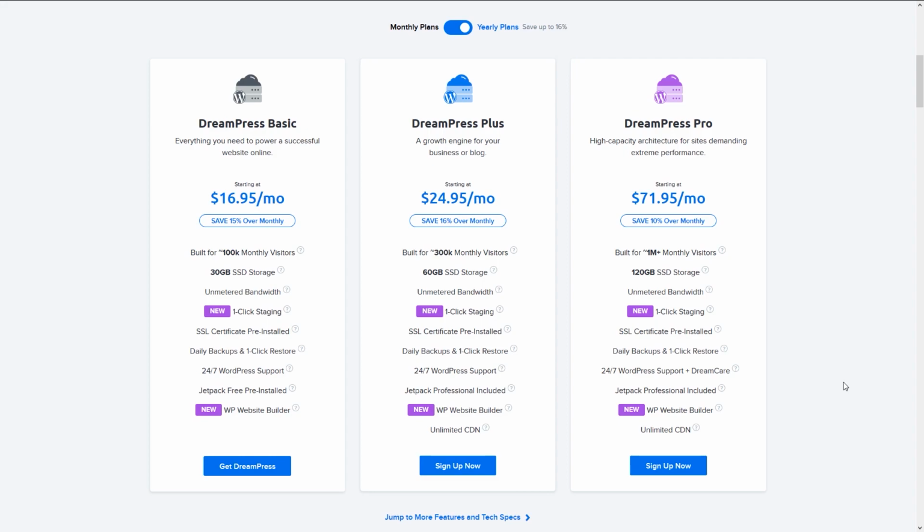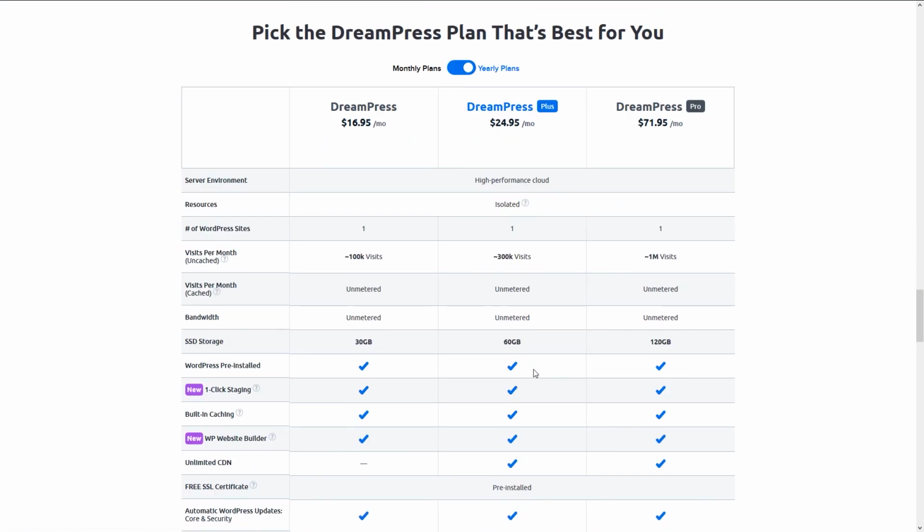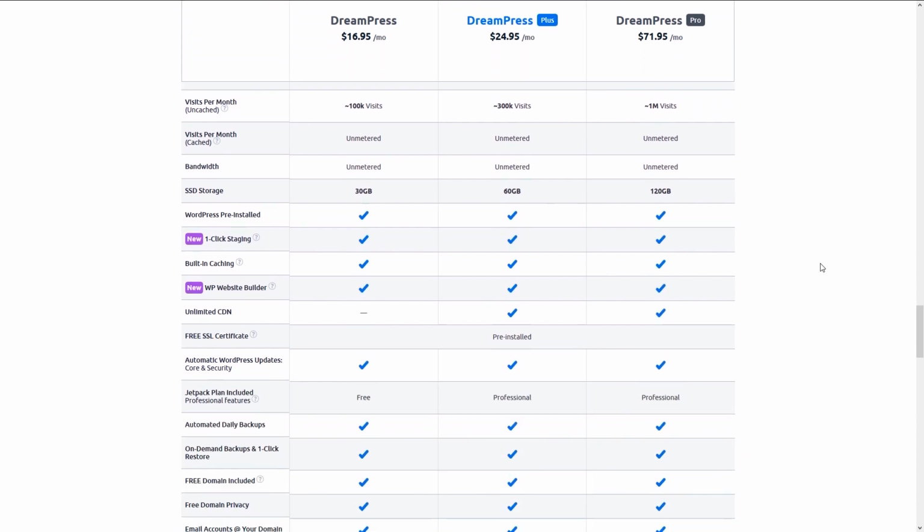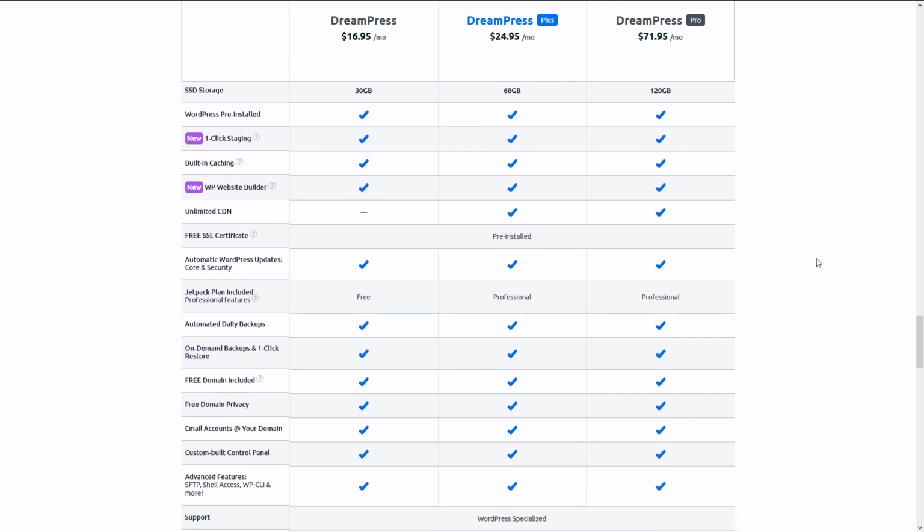So what else is DreamPress? Well, let's see a couple more features of them. As I explained here, you can see that one WordPress website is supported. They have a couple of extra features such as staging, which is a development environment for WordPress. They also have some kind of wizard they call the WP website builder. It helps you to set up a basic WordPress website quite quickly. They will do WordPress updates for you. Jetpack is included, daily backups, and also there is one free domain in it.